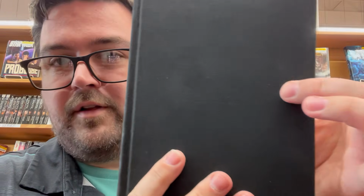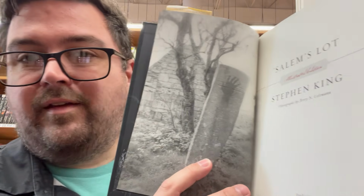So first thing, if this had a jacket, I would be all over this. But the Salem's Lot Illustrated Edition, nice cloth binding all around. This was an anniversary edition, I think for the 30th of Salem's Lot, 2005. And it features the same photographs and artwork as the much more expensive Centipede Press limited edition.